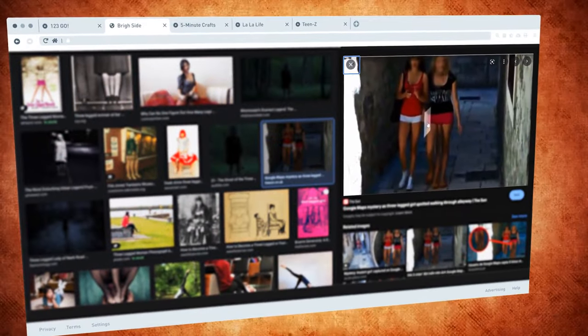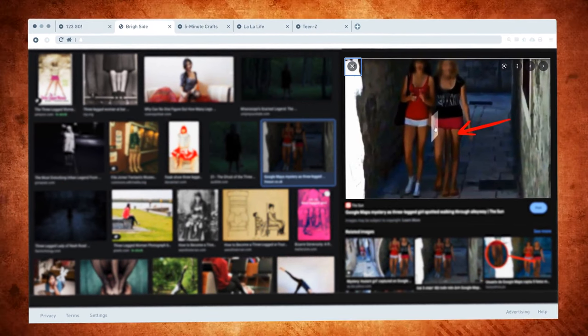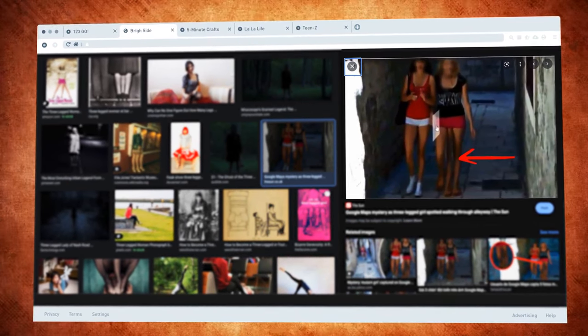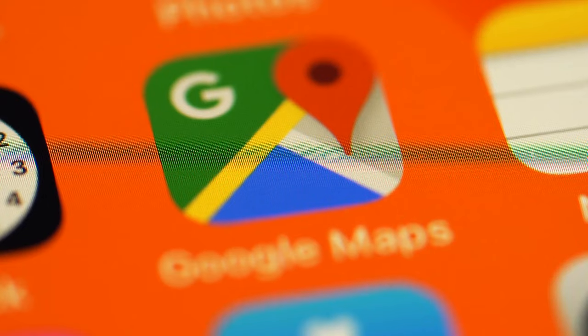Right, now take a look at that pic. Anything weird you've noticed? Right, it's a 3-legged girl. The satellite picture was taken in Croatia, but there's nothing to worry about. These are nothing but Google Maps issues. Thing is, the technology used for Google Maps purposes has a curious algorithm.